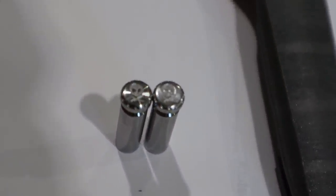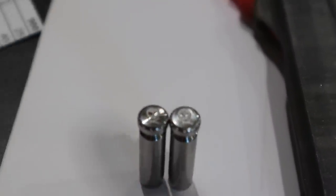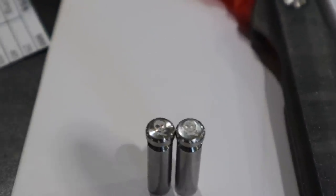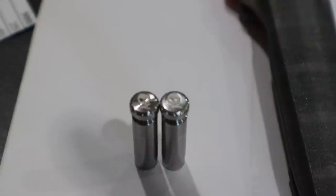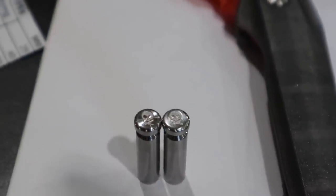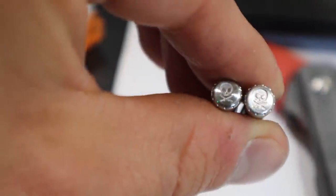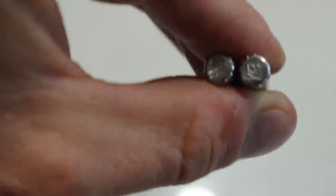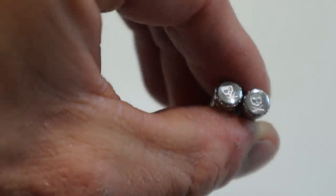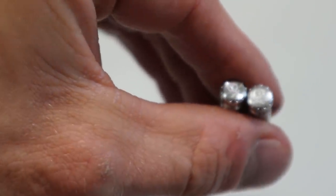Okay, the new one is on the left. The sanded one is on the right. I don't know, the one on the left just has more contrast. You've got your turned shiny outside, and you have your sort of matte milled inside. They both look cool. The one on the left, the new one, looks perfect, so I'll stick with that one.